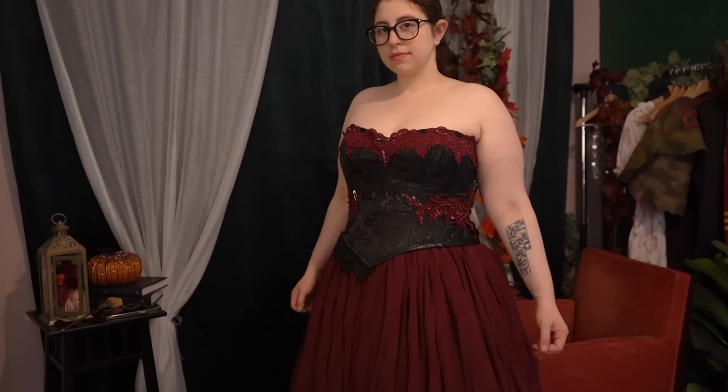That is the fitting for this time. We got the lace trim on there and everything fits really well.